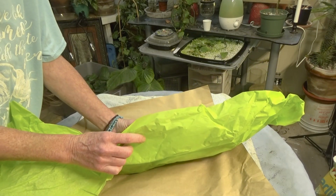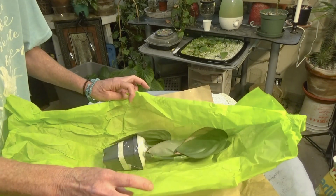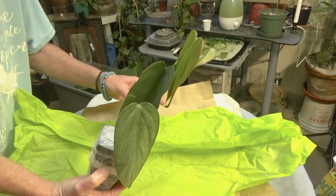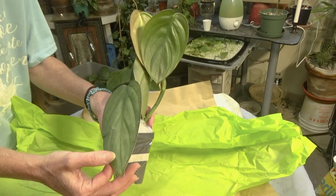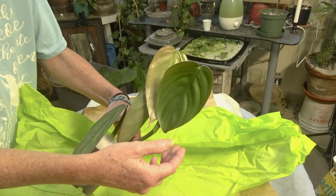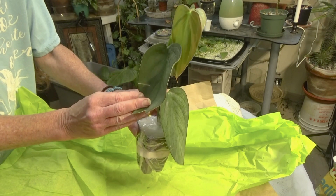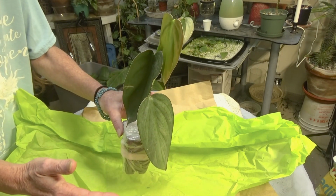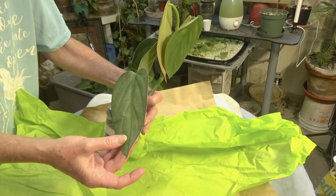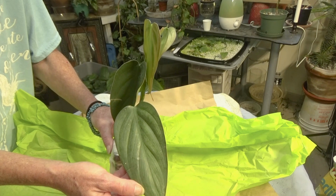Oh my god, it is the plant that I wanted. Oh my. Look. Do you guys know what this is? This is a Burle Marx Fantasy. She is gorgeous. This lady had a couple of plants, and then she had a couple of cuttings, like rooted cuttings. Look at her. She's gorgeous.